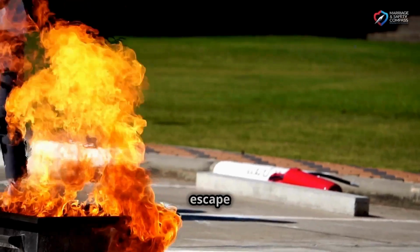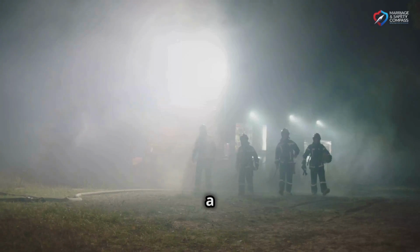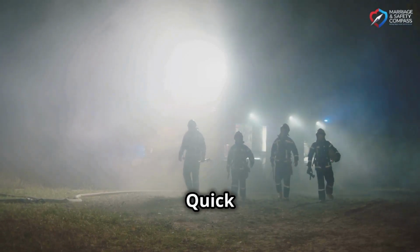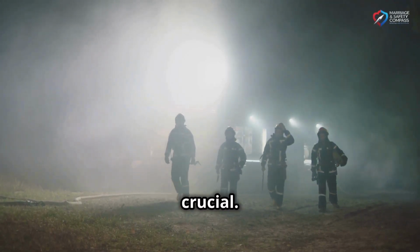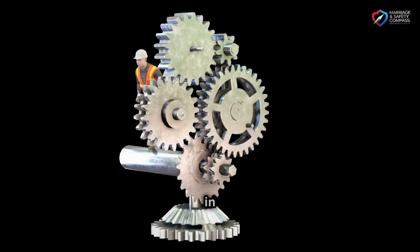Make sure you know your fire escape routes and emergency procedures. Regular drills can save lives. In a fire, every second counts. Quick and efficient evacuation is crucial. Stay vigilant and stay safe. Your awareness and actions can make all the difference in preventing workplace disasters.